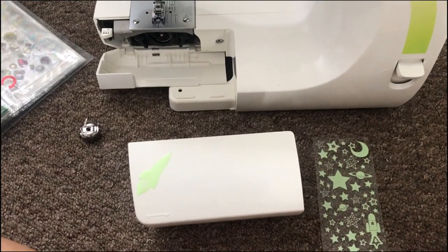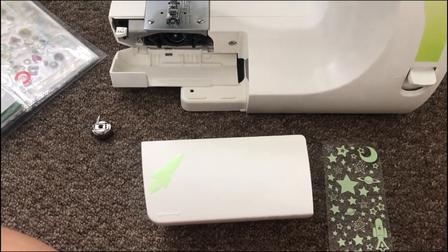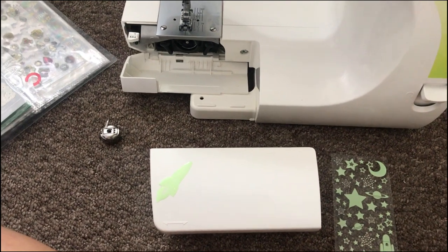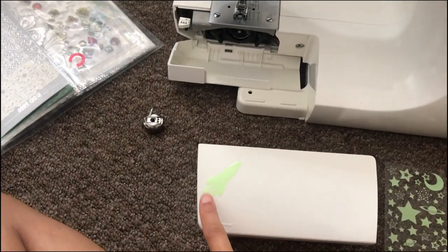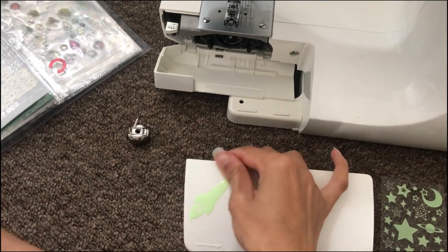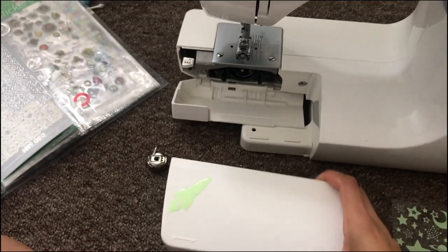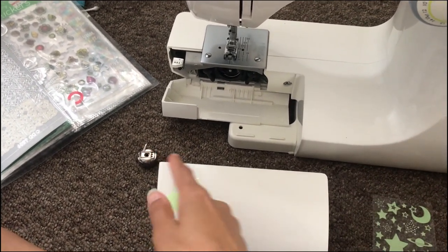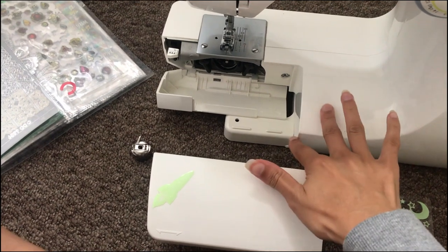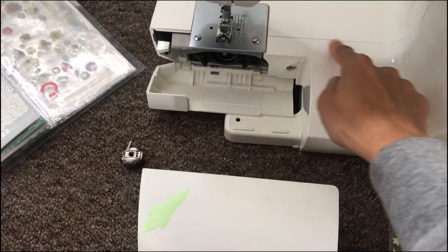Hey tribe, 7th of September, and it's about 20 to 2. I've given this a good scrub out. I even used a cotton tip, which is there, and I've put my first sticker on. It is a glow-in-the-dark spaceship. I've taken this part off because I don't want to accidentally stick over the edges and cause any problems for myself. And I'm going to be really careful where there's any joins.